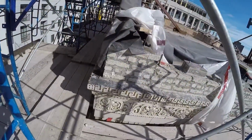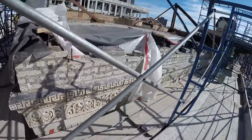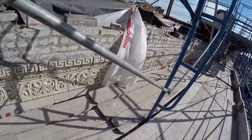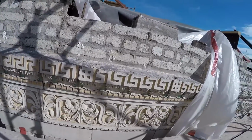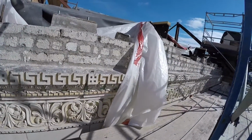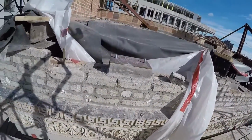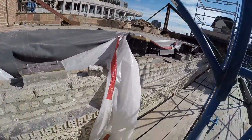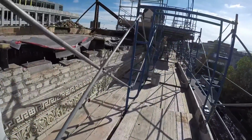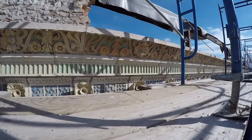We are all the way up to the top at the northwest corner of the Hartford Times. We're looking at this magnificent ornate work that the contractor is in the process of restoring. There's some demo work. You can see some plates. There's quite an extensive structural repair work that's also going on here. New beams are being installed, and then we'll build this back up once complete.